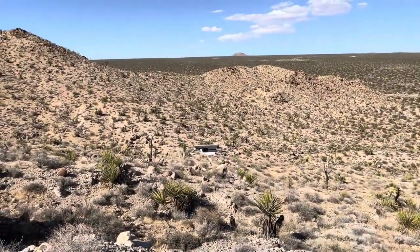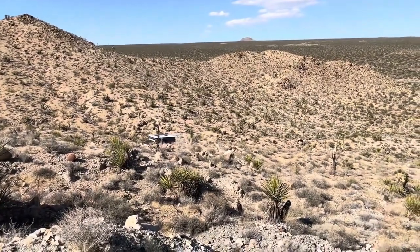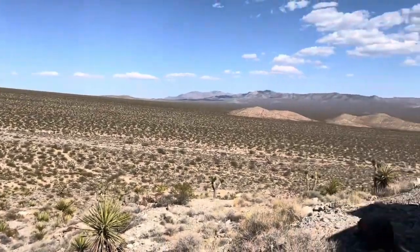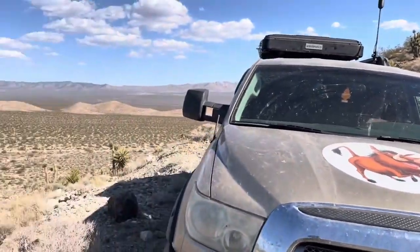All right, and here comes Tim in his Tundra. So we've arrived at, I think, what's going to be our camp spot for tonight. If I just pan around, we'll get a good look at it. I just want to wait and get Tim in position.